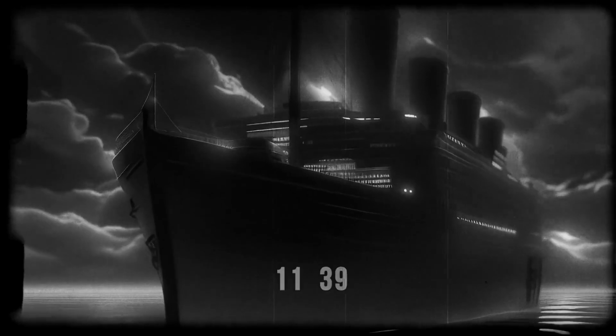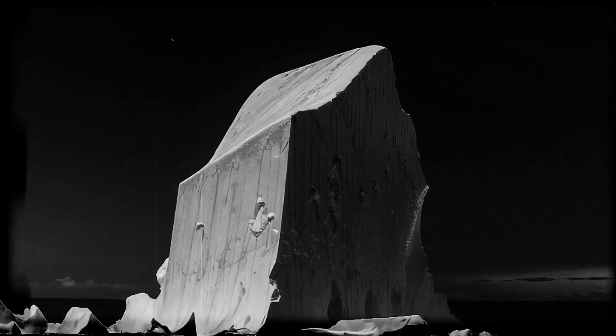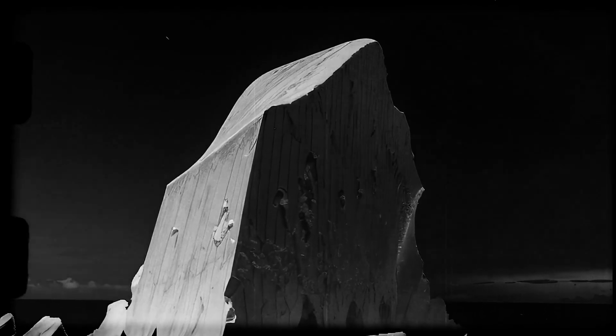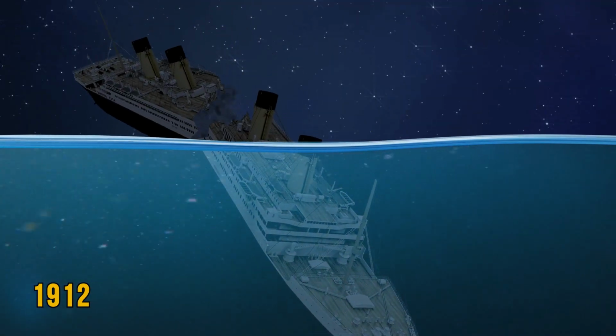It was 11:39 at night when the Titanic's lookout shouted, "Iceberg, right ahead!" Swift action on the bridge to reduce speed and change the ship's course didn't help, and you already know how the story ends. Since then, we've regarded what happened to Titanic as a once-in-a-lifetime event. Is it though? The Titanic sank in 1912.